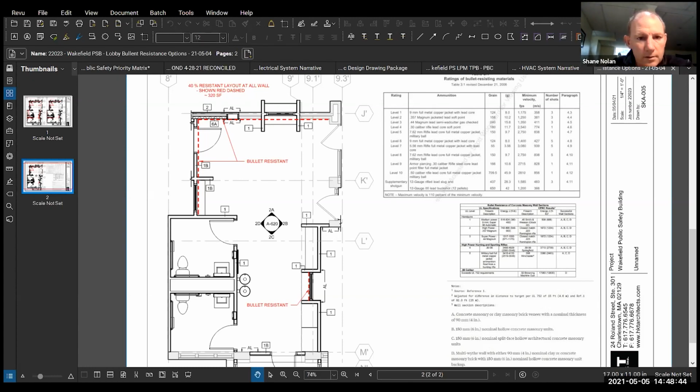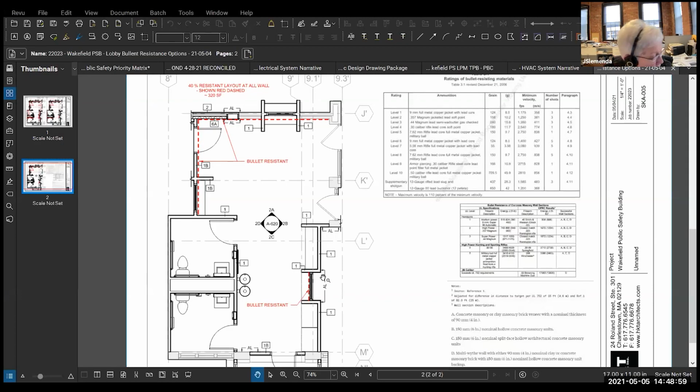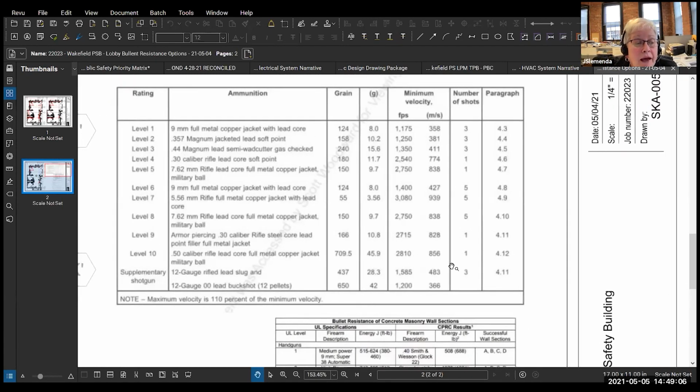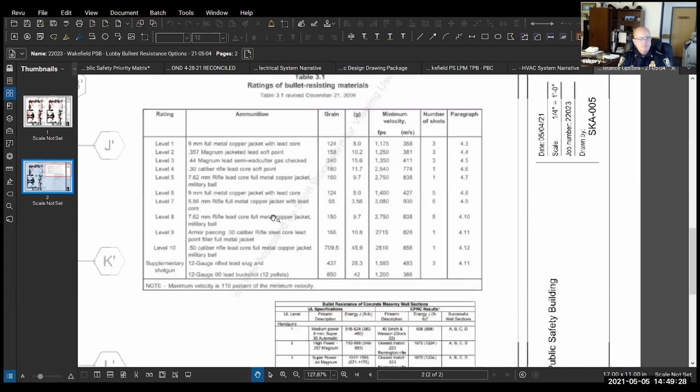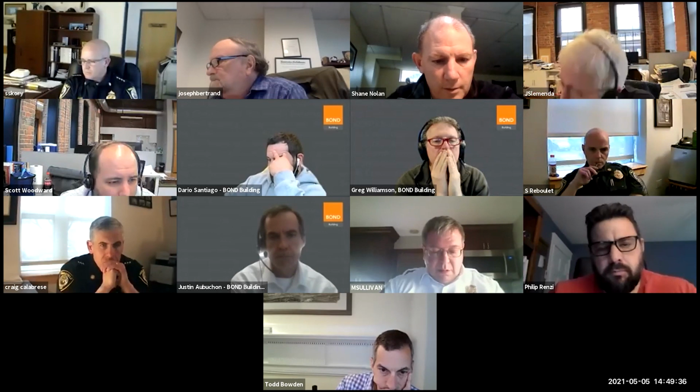Okay. Can you also, Chief, note that there are different levels. It was on that screen. UL 752 level 3, you can see, and that makes a difference. We will specify the Kevlar sheets to match. Typically we see level 3, the 44 Magnum, as the level that we're putting in, but that's totally up to you. Obviously the higher the level, the more costly, but that's how we look at it. So I would roll with level 3. Okay, and it'll be UL 752 level 3. Okay, thank you.